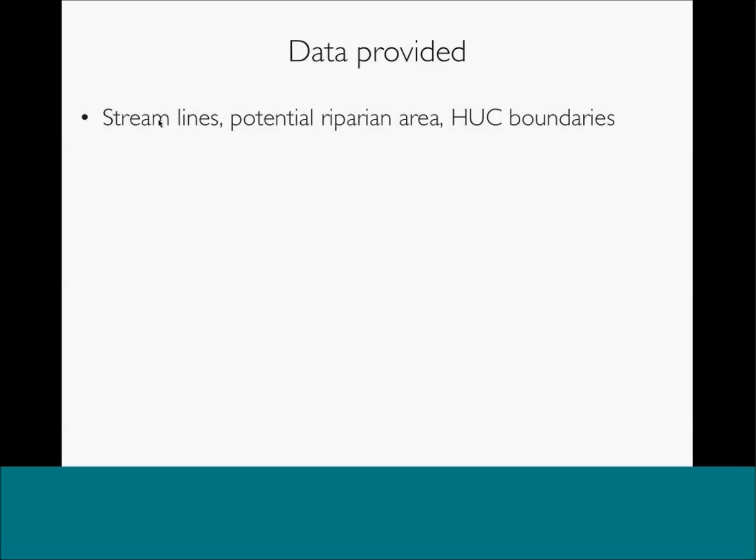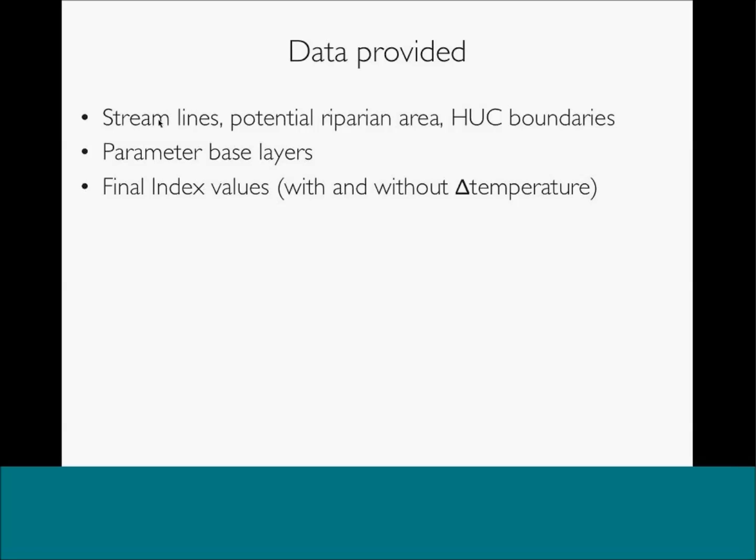What we did provide were some layers and also a really in-depth attribute table. The kinds of things that are in that attribute table and layers that we provided are the streamlines, the potential riparian areas, and the HUC boundaries that formed the base layers of our analysis. We provided those parameter base layers for the final index values, those points attributed to headwaters averaged across all the scales, and we provided it with and without change in temperature used in the calculation.